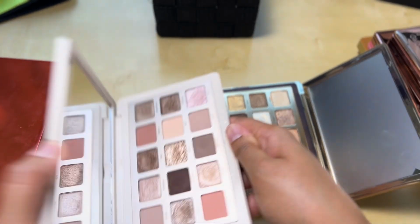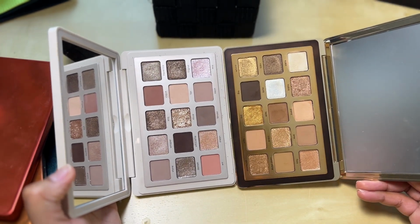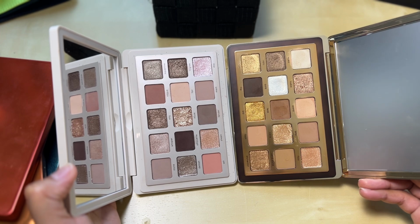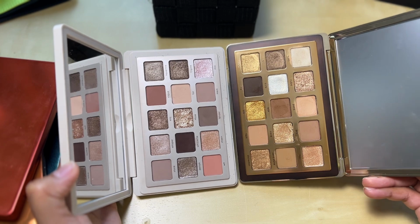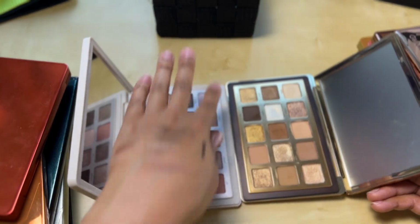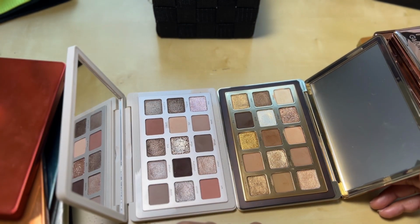I Need a Nude. See, I want you to look at this because you see how the golden palette is warmer overall than the I Need a Nude. And the I Need a Nude, the shimmers I absolutely loved, but I just couldn't completely vibe with it. I like this palette, but I probably would reach for the golden palette more. I think that's mainly because this is pulling more neutral overall. I wouldn't even say it's cool. I mean, it's cooler than the golden palette, but this one I would definitely reach for more.